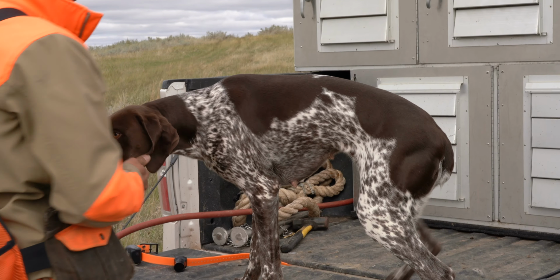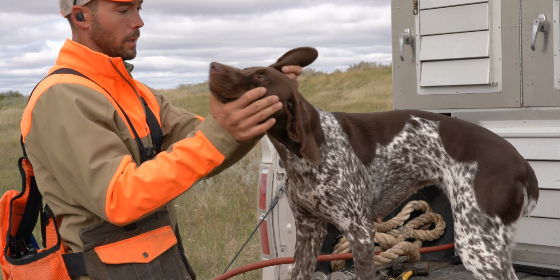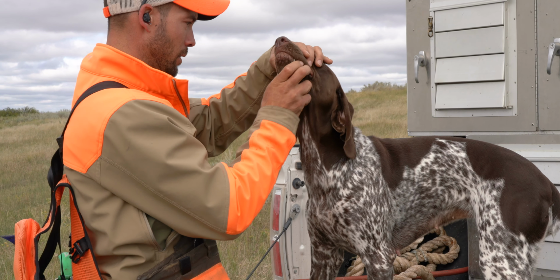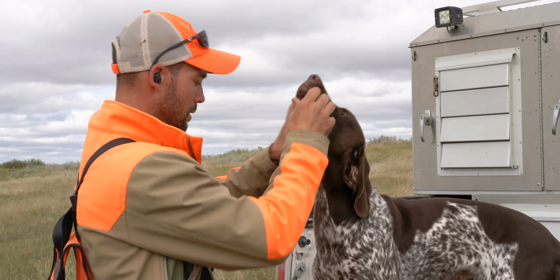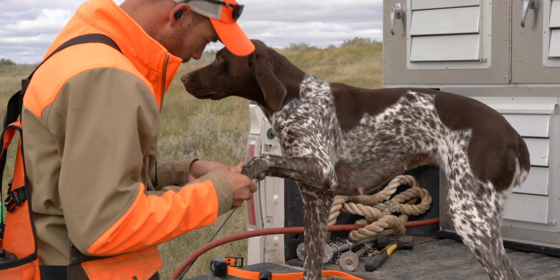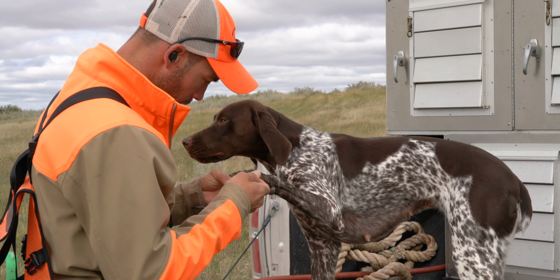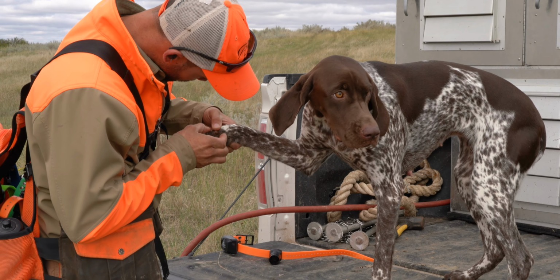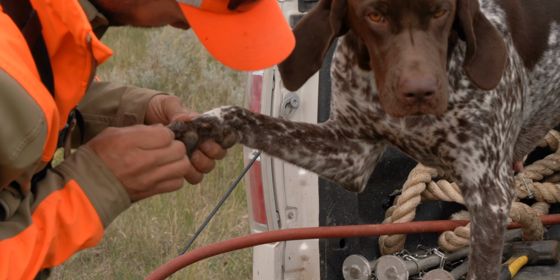Yes, Daddy, I'm tired. All right, we'll check her over as well. Same way. We just roll through everybody just like this. Ears look good. Mouth. Teeth look good. A little sore between her pads and toes. She's getting a little abrasion here, but that looks all right.